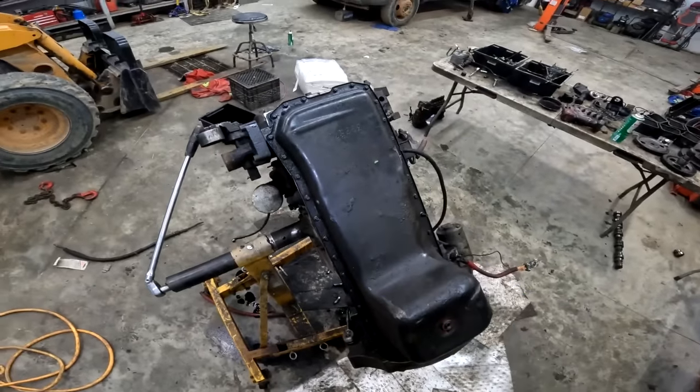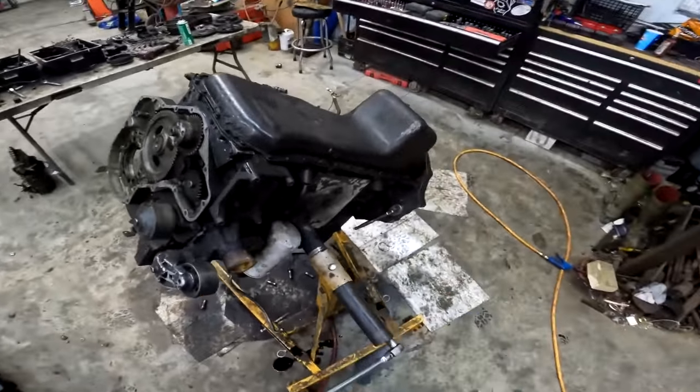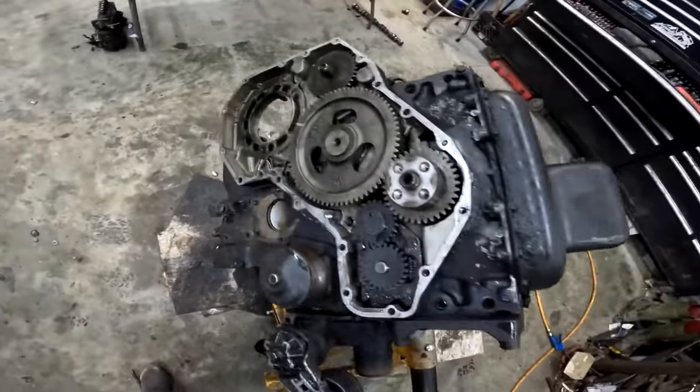Alrighty. Pan's back on her. I torqued them right up to the torque spec with the impact. I mean, Milwaukee wouldn't sell an impact if they didn't want you to impact all those tight. But yeah, those are all dialed in. Now we can stand her back up.